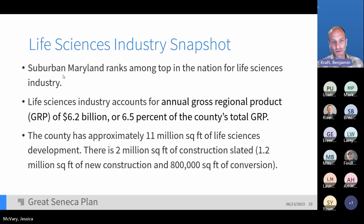As you guys know, probably, life sciences is our main industry. Depending on how you rank it, we are one of the top regions for life science in the nation. We've got about 11 million square feet of life sciences development, and 2 million square feet of construction coming on board. Some of that's new construction, some of it's conversion. So now you can move ahead.